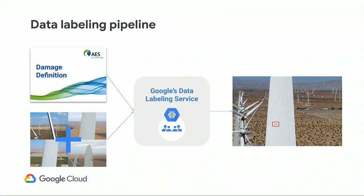So going back to data, one of the things that we had learned about early on was that our data, while we had a lot of data, was not at the quality or level of consistency we needed for machine learning. So working with Measure, we developed a 9-category classification of damage. This includes things like cracks, gel coat damage, different types of delamination and splitting, as well as some non-damage categories like serial numbers, lightning protection points, stickers, and whatnot.